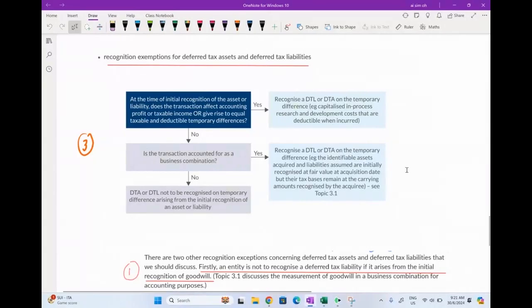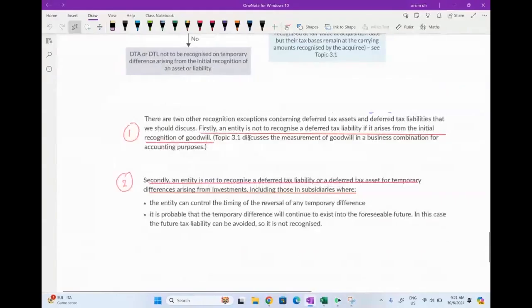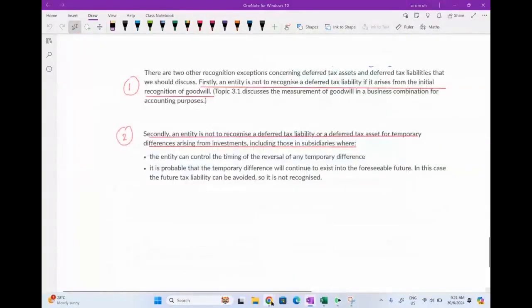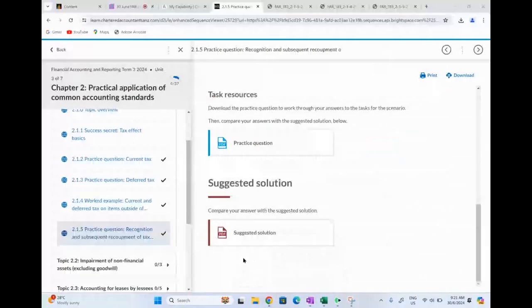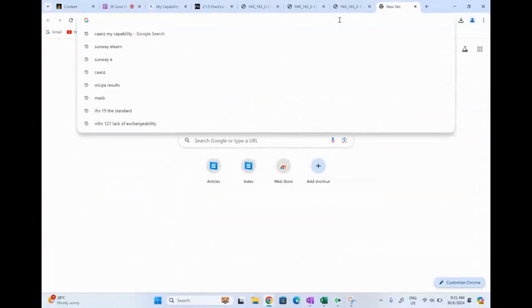These are the 3 situations that we do not recognize DTA or DTL, even though we have a temporary difference. So the first rule is an entity is not to recognize DTA or DTL if it arises from initial recognition of goodwill. To resolve all these, I'm just going to give you whatever is in the standard. I just copy this, and you just copy this wholesale into the answer if you are asked.